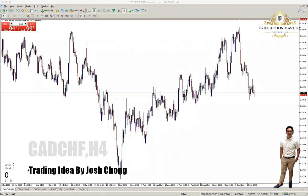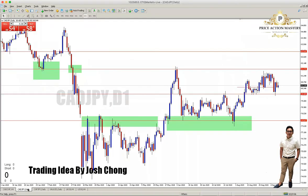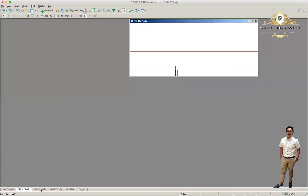And another thing is CAD Yen. Range market, a very clear range market. But it's an uptrend range. That's why a buy trade will be advisable.